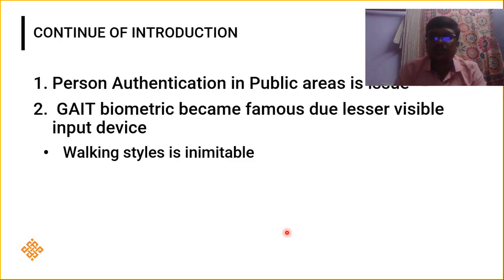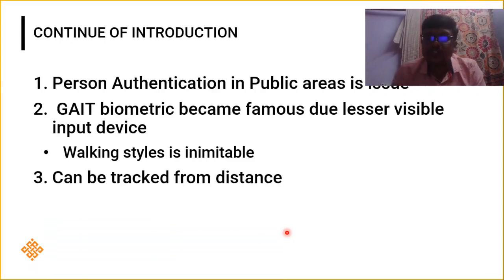Or they may cover their faces with hands or clothes, change hairstyle, or wear makeup. These are some of the hurdles faced in facial recognition. Here, input devices are less visible to human beings, because we can use CCTV videos as well. We can work on low resolution images, and the person can be tracked from a distance. We just need a low resolution image for coverage. Also, walking style is not easily imitable, and it can be tracked from a distance.